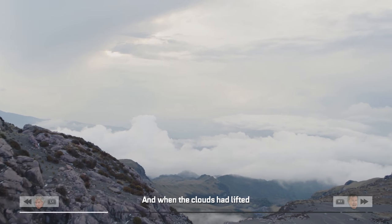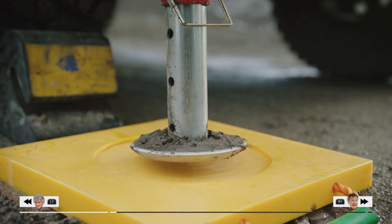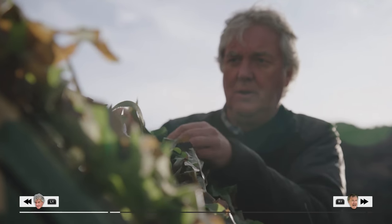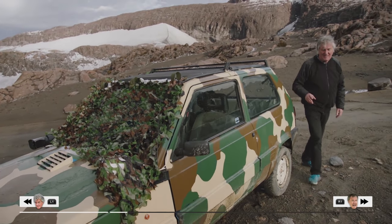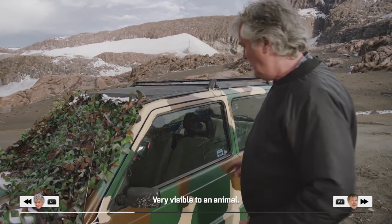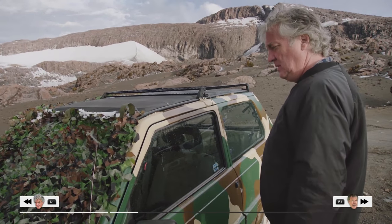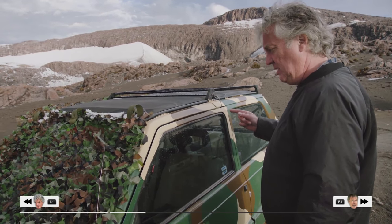And when the clouds had lifted, we set about getting ready to do photography. The idea of the netting is it stops the shine on the windows, which is very visible to animals. Oh. There was some on this side as well.